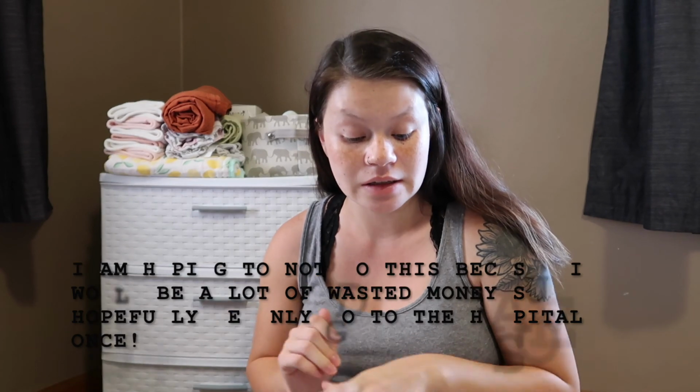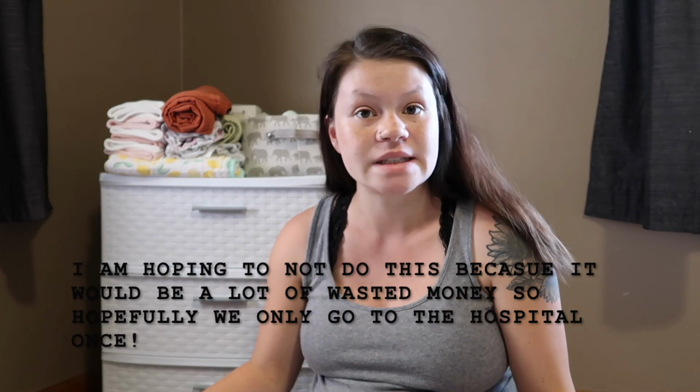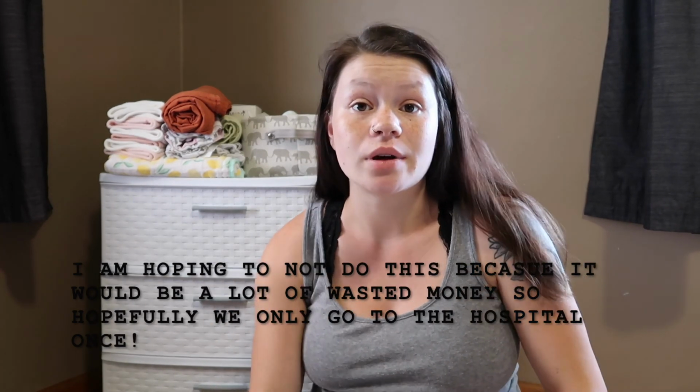So I will probably get those and hopefully save some money, and then just give those coins to somebody else, I guess. I don't know what we'll do, but that's the cheaper route. But hopefully we may not even need to buy the coins. We may just have to go once. Anyways, we just need cash on us in general to pay for parking.